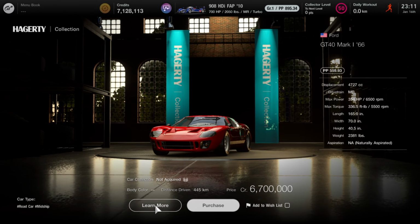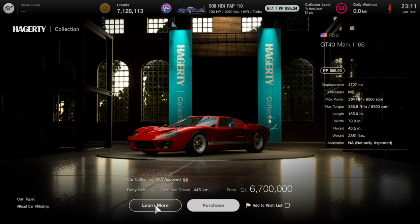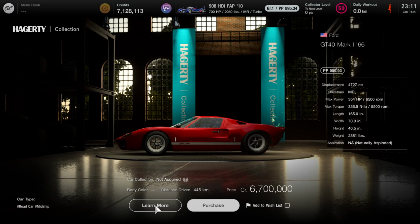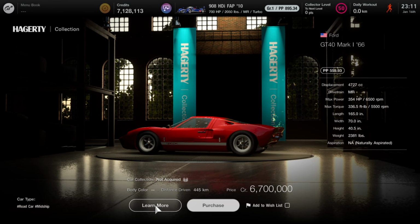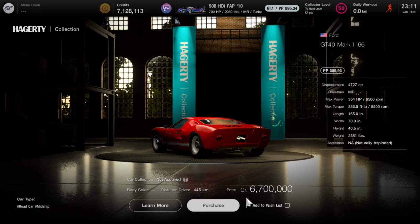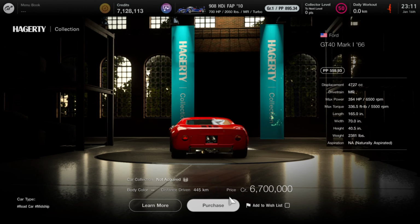This car, the Mark 1, is made in the UK. Well, yeah, if you don't know, it's right-hand drive. They sent the British engineers as well in the UK to build this car. And the cost of this thing is the most mind-blowing: 6.7 million.